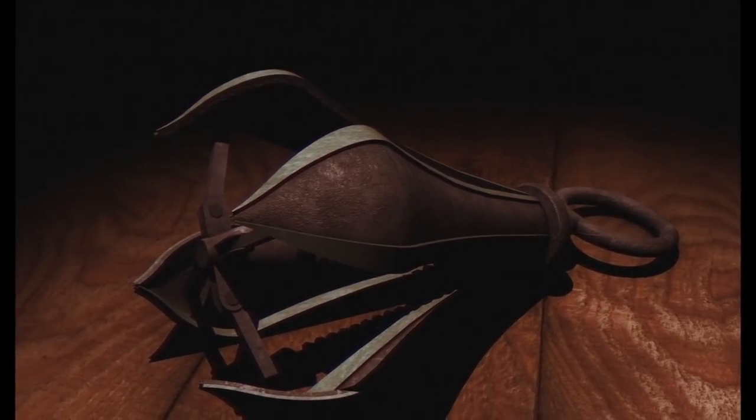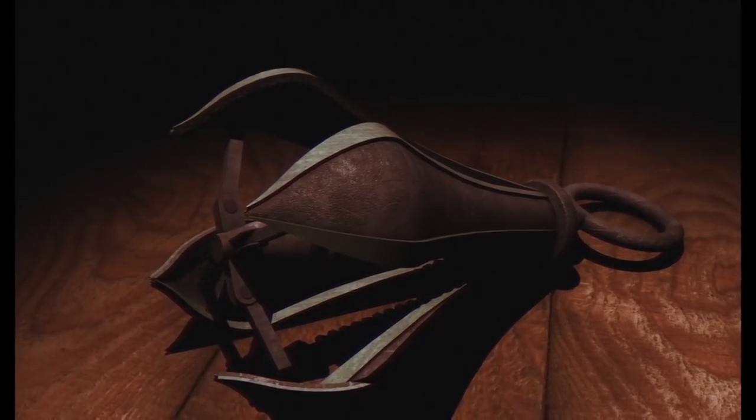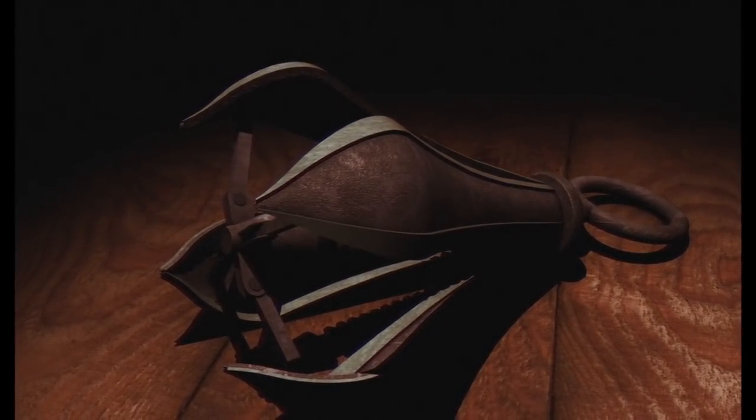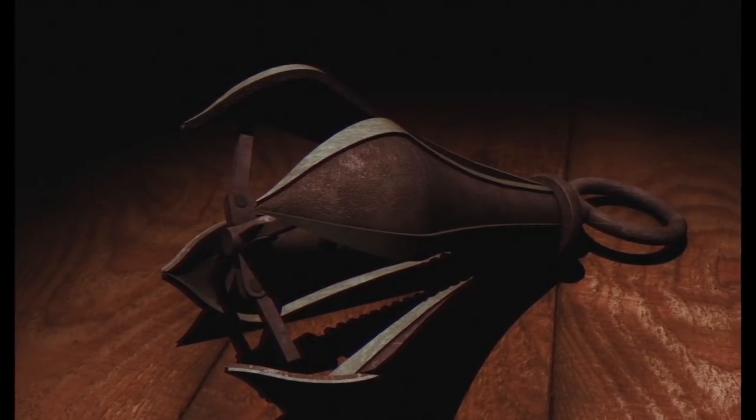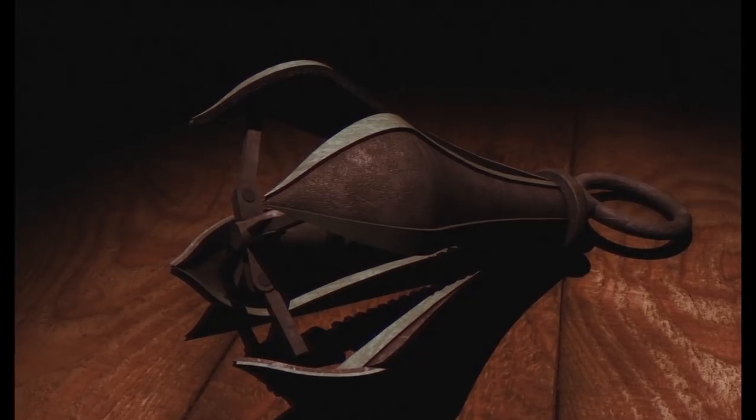The instrument consisted of 4 leaves that separated from each other when the torturer slowly turned the screw at the top. The torturer would decide if he wanted to simply tear the skin or expand the pear to its maximum and mutilate the victim.